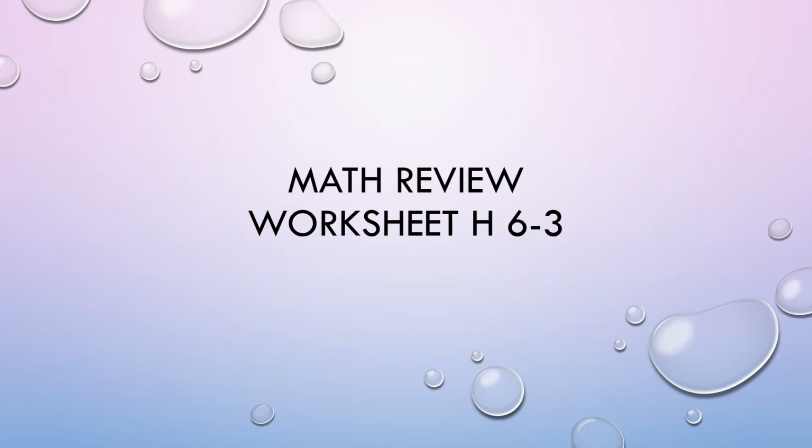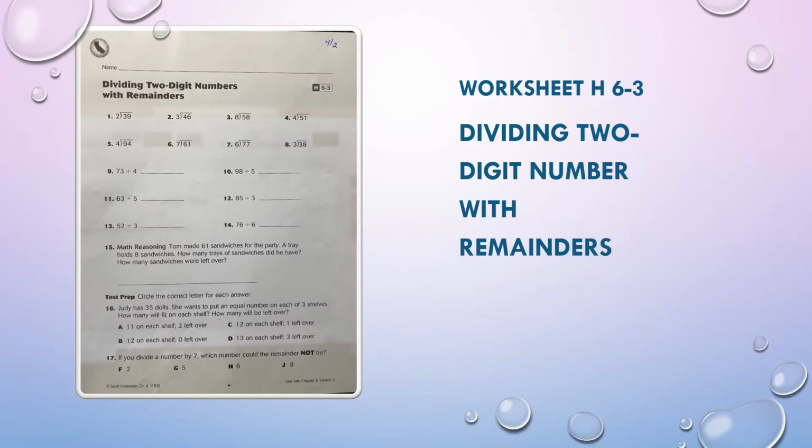Hello, fourth grade. This is the math review for Worksheet H 6-3. This was the page for Thursday, April 2nd, and this is what it looks like. It says dividing two-digit numbers with remainders on the top.